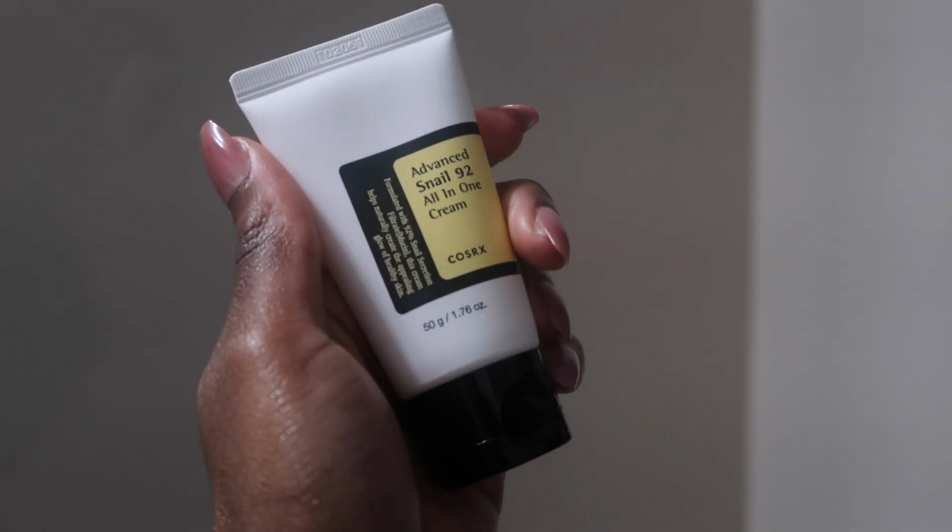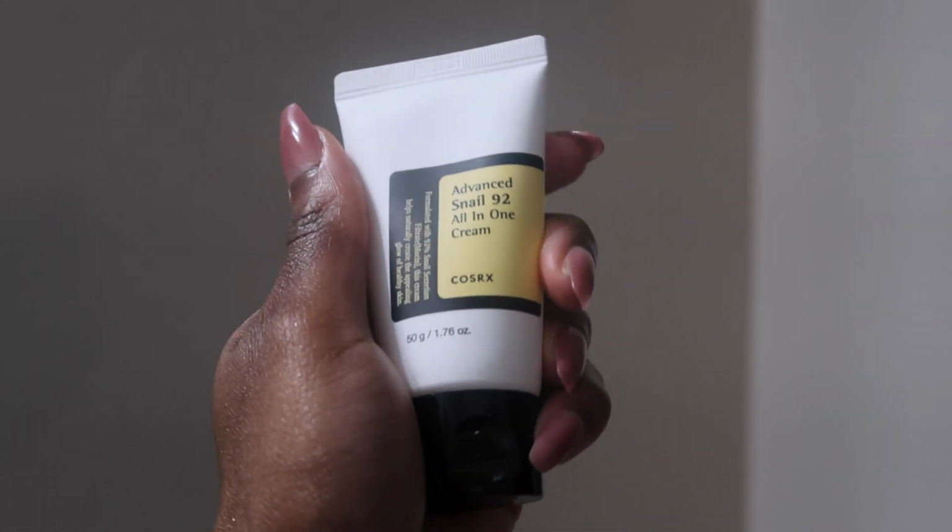Something that I won't be using necessarily today, but I do want to let you know that it has been helping like so much. And I don't want to sound basic, but I'm going to tell you what's been working and helping me is this Advanced Snail 92 all-in-one cream, which is also known as the Snail Mucin cream that everybody talks about. If you're on TikTok, you already know. With the kojic acid, my skin has been a little bit more dry than what I am normally used to. So this Snail Mucin has really been so helpful. This also has been helping with the texture of my skin so well.